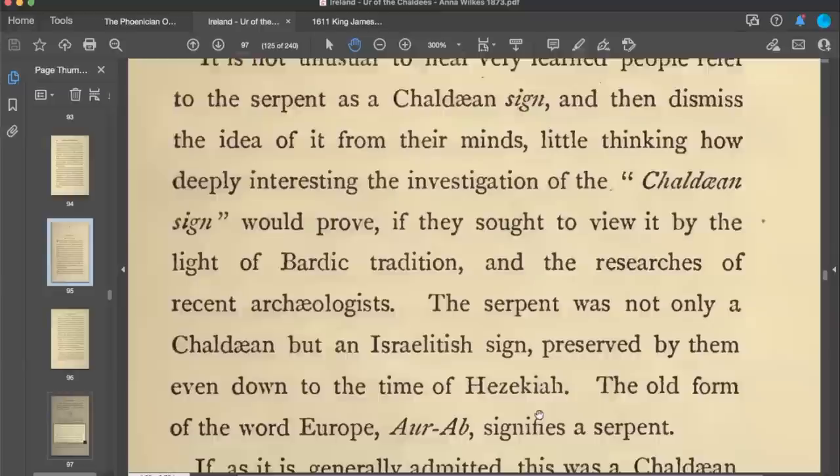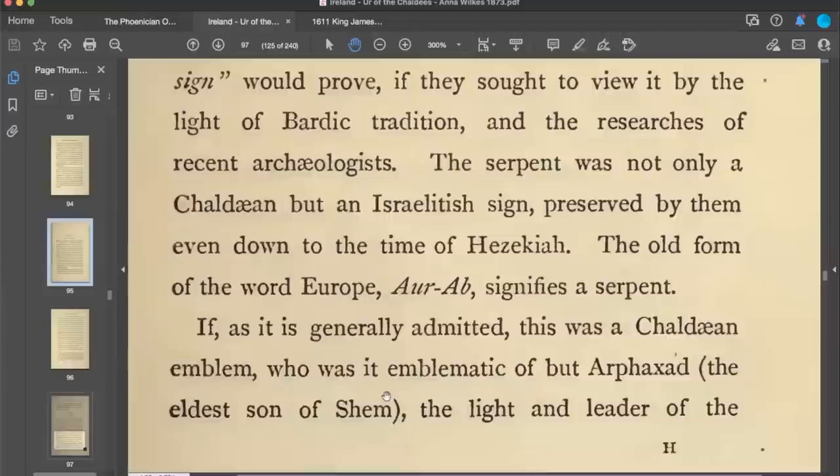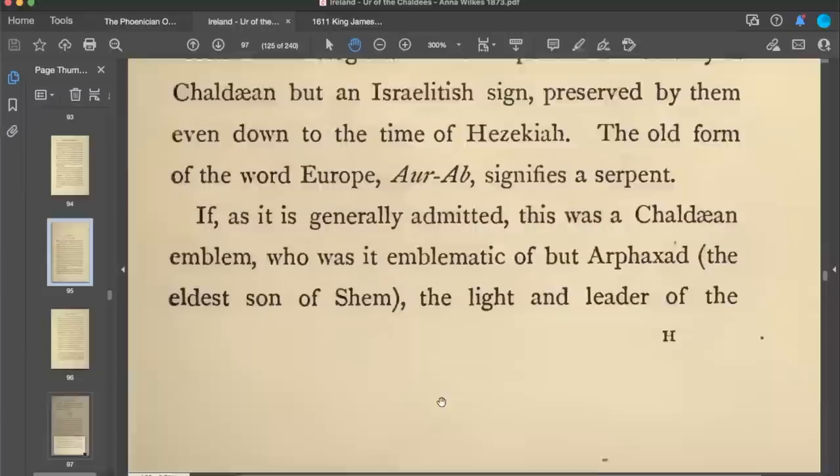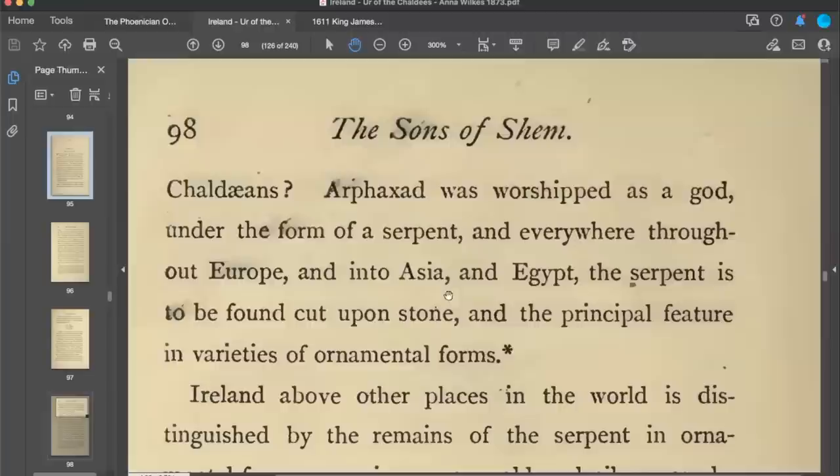The old form of the word Europe, Aur Ab, signifies a serpent, all right? If, as it is generally admitted, this was a Chaldean emblem, who was it emblematic of but Aphrashad, the eldest son of Shem, the light and leader of the Chaldeans? All right, Arphaxad was worshipped as a god under the form of a serpent, and everywhere throughout Europe and into Asia and Egypt, the serpent is to be found cut upon stone and the principal feature in varieties of ornamental forms.